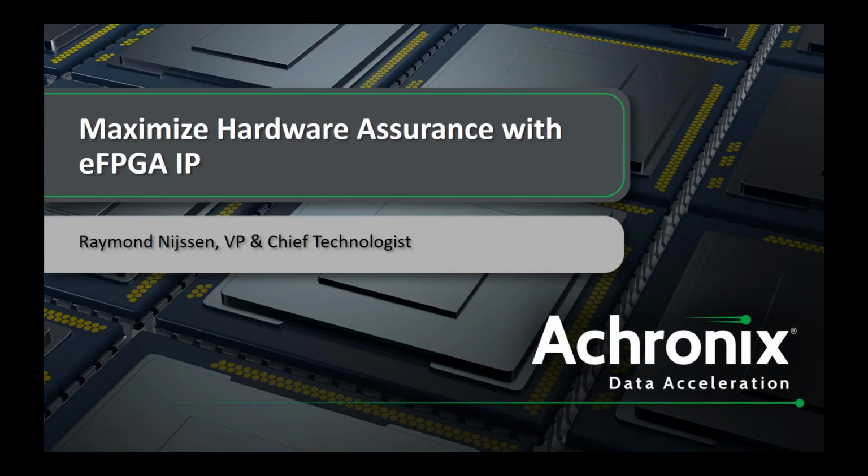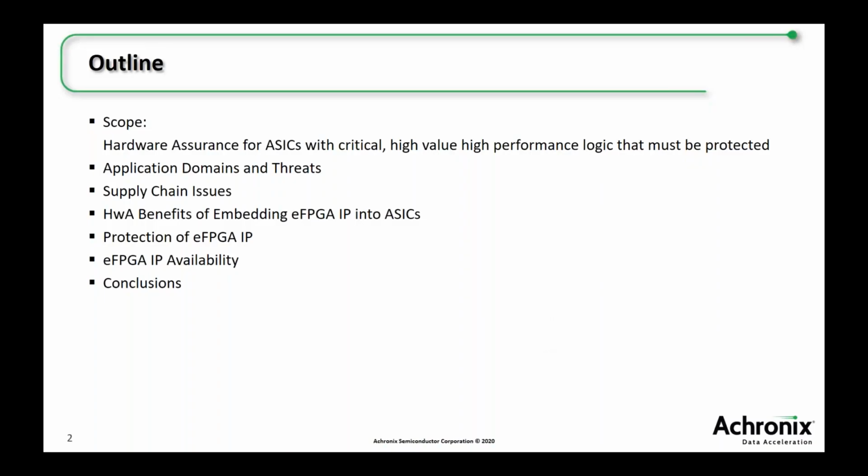Thank you, Daniel. The title of this presentation is Hardware Assurance through Embedded FPGA, and the scope of this presentation is really focused on how you do hardware assurance for ASICs with critical, high-value, high-performance logic that must be protected. I will cover the application domains and threats in those application domains. I will talk a little bit about the supply chain issues and what Embedded FPGA solves in terms of hardware assurance. I will talk about hardware benefits of embedding embedded FPGAs into ASICs, the protection of that embedded FPGA IP, the availability of that embedded FPGA IP, and some conclusions.